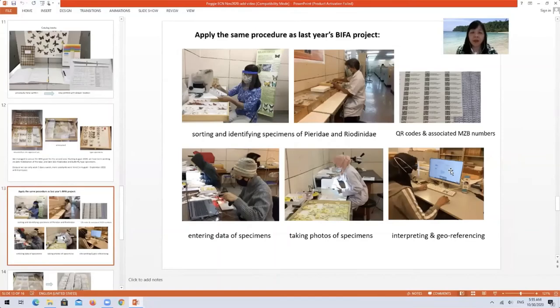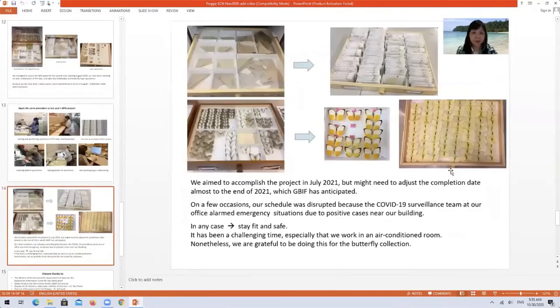We have been applying the same procedure as last year's BIFA project: sorting and identifying specimens of PD Day and Leodini Day, preparing QR codes and associated MCD numbers, entering data, taking photos, interpreting data, and georeferencing. We aim to accomplish the project in July 2021, but we might need to adjust the completion date to almost the end of the year, which GBIF has also anticipated.